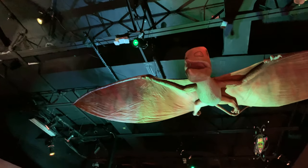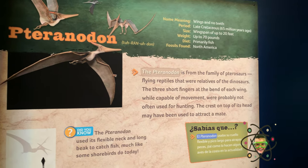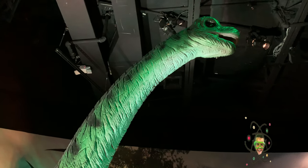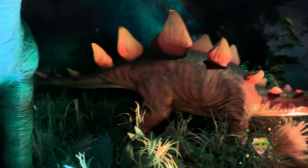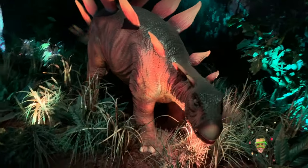Look up! It's a piranha! Is that Stegosaurus? Yes, Stegosaurus. Hi, Steggy. Give me the beak on that thing. Let's go, guys. Wait, what's that sound?